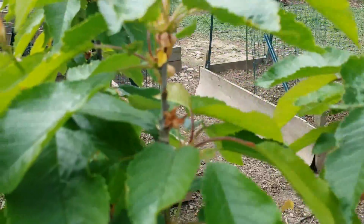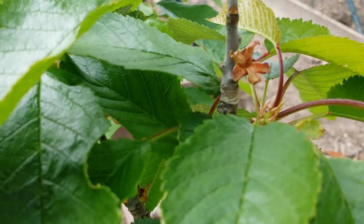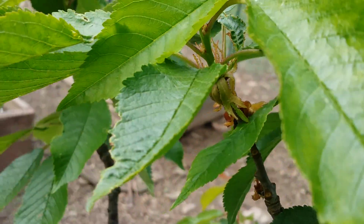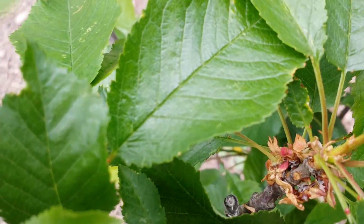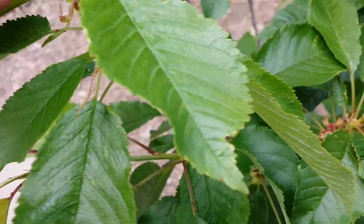This is the cherry tree here that had all of the blooms on it. The big blossoms. And I don't see any cherries coming yet. It's the first year we've had them, so if we get some, yay. If we don't, well, I wasn't expecting them anyway, like I said.